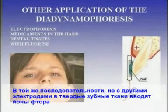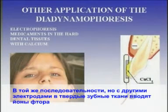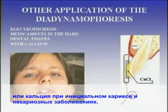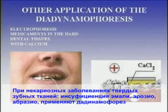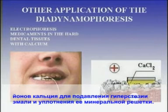In cases of initial caries and non-caries disease, fluoride or calcium ions are implemented in hard dental tissues in the same sequence but with other electrodes. In cases of non-caries diseases of hard dental tissues, enamel insufficiency, erosion or abrasion, calcium ions diadynamophoresis is applied for suppressing the enamel hyperesthesia and solidifying its mineral net.